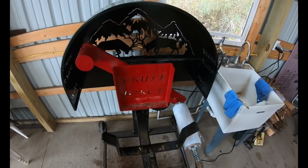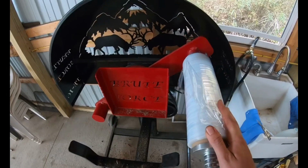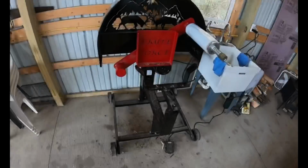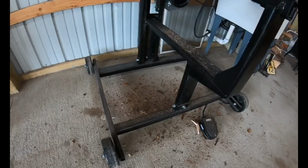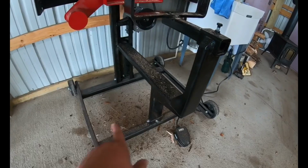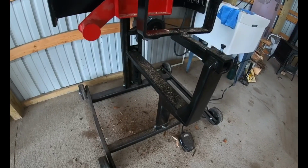Also, with having the motor here, that frees up your hands so that whenever you're coming around to your final wrap, you can already have the knife in your hand and you're ready to cut the plastic. Another thing this Brute Force Bundler has that my other one didn't is wheels on the frame, so it's a lot easier to move around. That way I can pull this thing out, sweep in under there all the sawdust and debris and stuff, and keep the shop looking nice here.